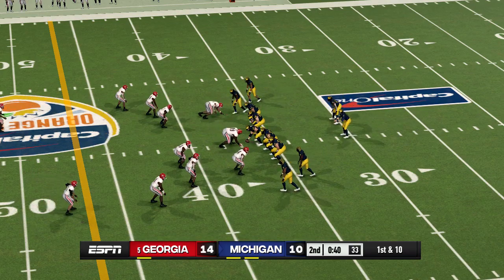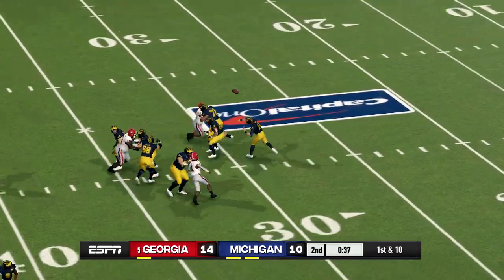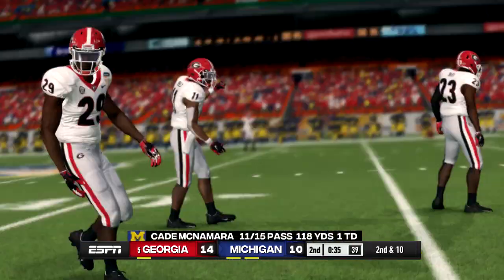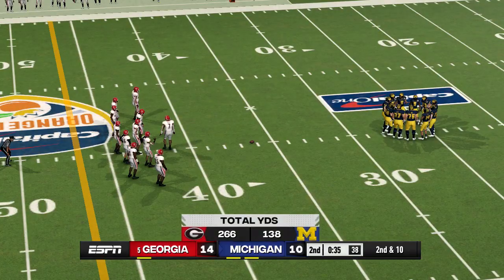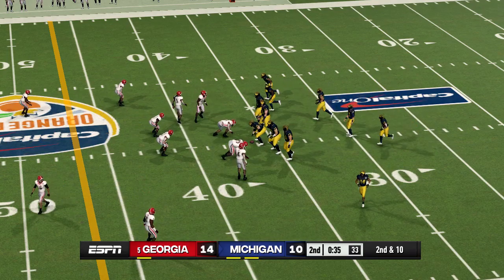Short throws like this are very effective because they tend to wear down the defense over the course of a game, especially when they get you a first down and keep the offense on the field. And I think it was the quick throw by the quarterback that fouled up the defense on that one. That makes it 7-10. Second down and 10 to go. Ball on the 36-yard line.